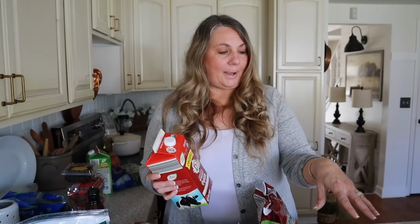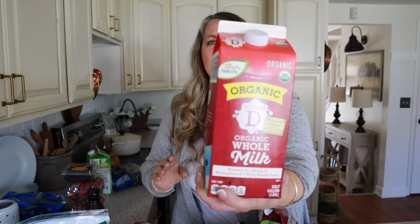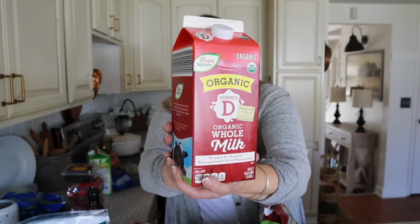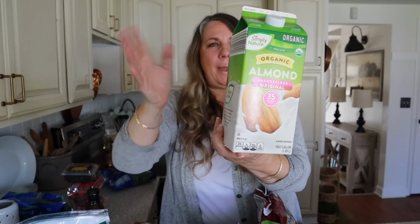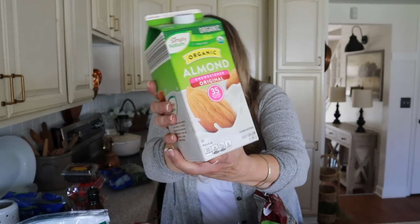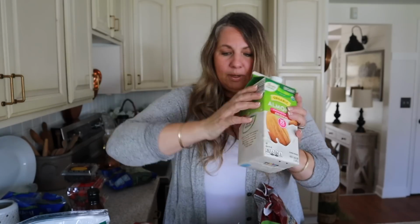Also, I forgot part of my haul, which was part of my $142, but Wayne put this already in the refrigerator, so I forgot, was their organic milk. We love their organic milk. It's just really creamy and delicious. And then also I needed some more almond milk. And I go back and forth between their regular and their organic, but it's not much more for their organic. So I got their organic milk too. I still had a little bit more, but I was running low, and I make a smoothie once, maybe twice a day. So I needed a little bit more of that too.